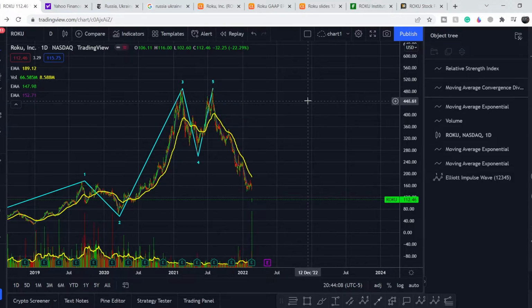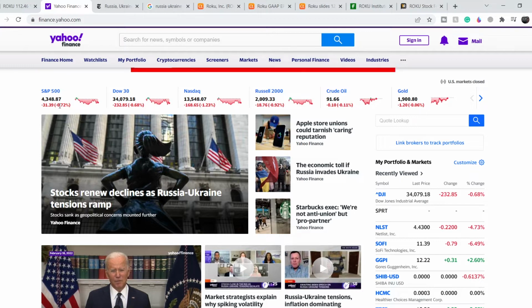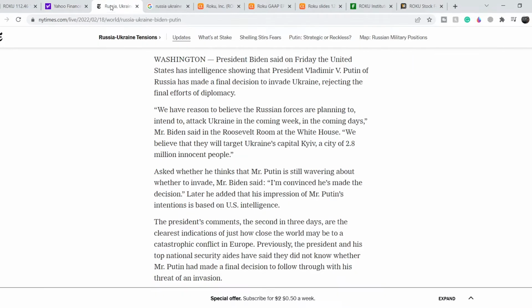And for now, let's take a look at the bigger picture. And first of all, let me show you that the total sentiment of the markets is bearish right now, because we have all of the indexes in red territory. And as you can see, S&P 500 lost about 0.72%, Dow Jones lost about 0.68%, Nasdaq lost about 1.23%, and Russell 2000 lost about 0.92%.